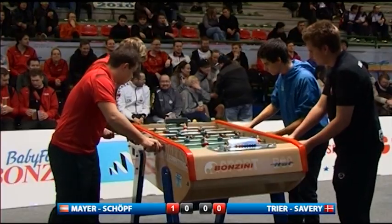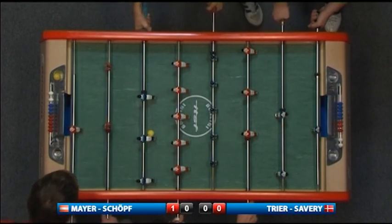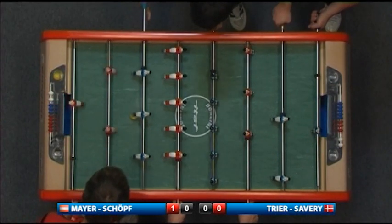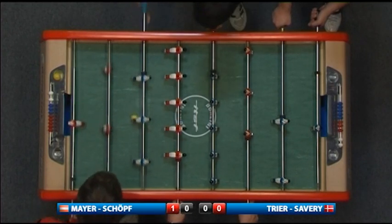Troels angles that one towards the goal. SCHÖPF back there defensively, blocks it. And now we'll see what kind of game the Austrians have. He turns this one over to TRIER. Troels will set up the snake shot. That block there by Matthias SCHÖPF. The rebound comes back to Troels.